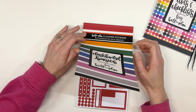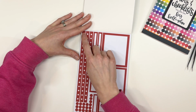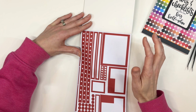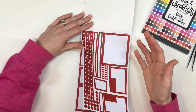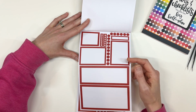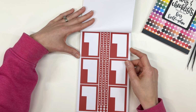Dashboard Basics Volume 2. So these are designed to work with the Kellofaplan dashboard layout. You have super long to-do lists over here. She has a very open dashboard layout that gives you a lot of freedom to create what you want on the dot grid half of the page. But I love that there's big boxes in here. So even if you don't use a dashboard layout in particular, I feel like you could still use this book.